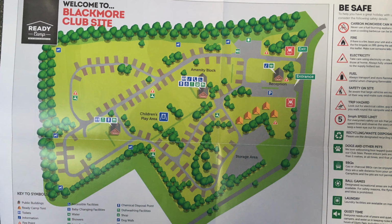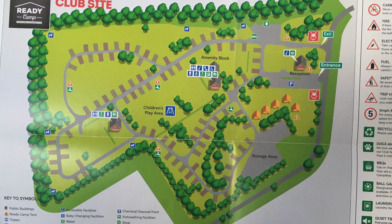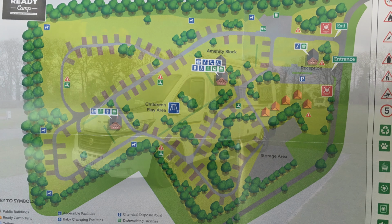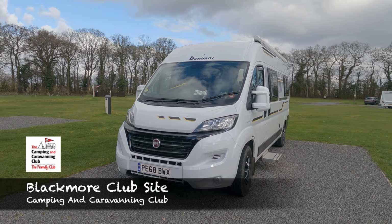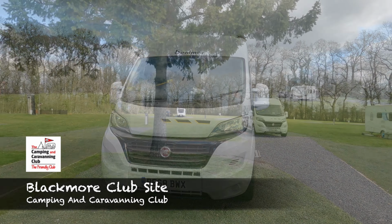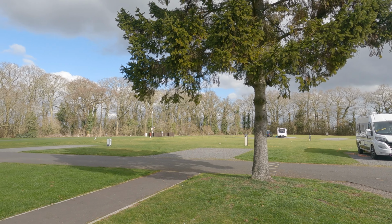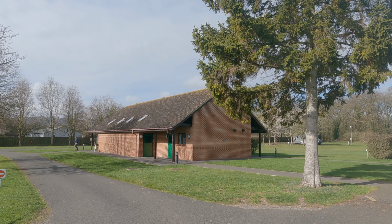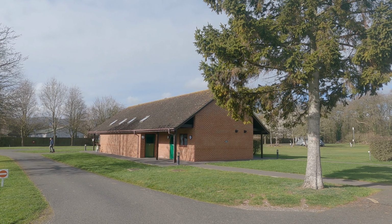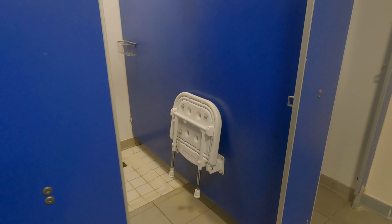Nice. The Blackmore club site has a total of 190 pitches, hard standing and grass pitches. Whilst we were there, it was fairly quiet, even though it was a weekend. The site has two facilities blocks, although whilst we were there, one of them was closed due to a faulty hot water boiler. The showers were clean, but did need a little bit of updating.